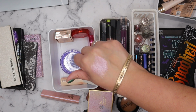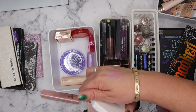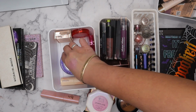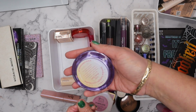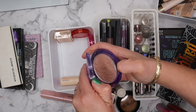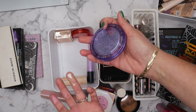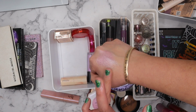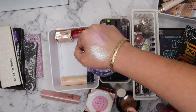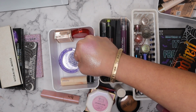I also love using this as a blush topper. I love this so much. It's so fun and sparkly. And then I also threw in this highlighter from Unearthly. This is in Moon Tears. This is pretty new to my collection, and it's more of a champagne-y one, but it has blue sparkle in it, and it's super sparkly. If you want to be glitzy glam, you can totally use it for that.